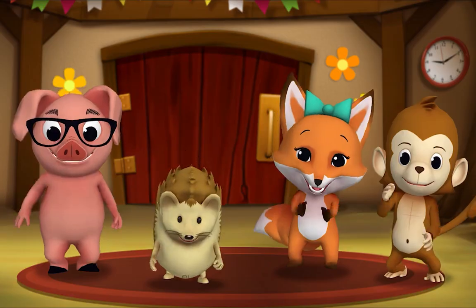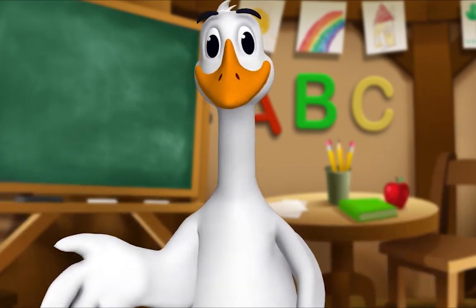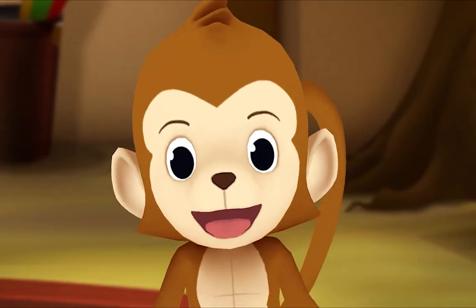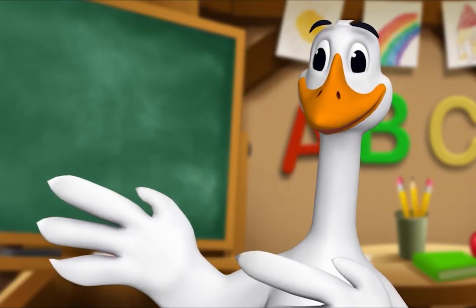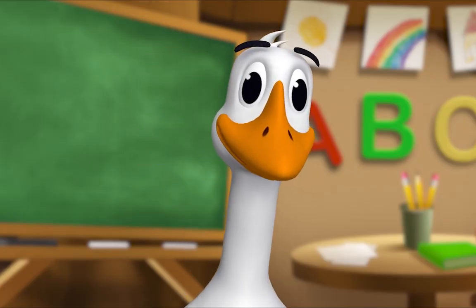It's story time. Yay! Gather round, everyone. What book are we reading? We're reading this one. It's called The Lost Laugh. In this story, Hyena loses his laugh. I wonder where it could be. Let's find out. Let's begin.